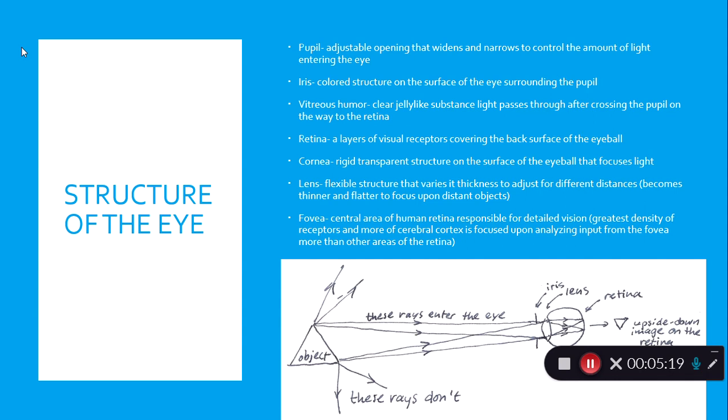In the center of the retina, the back of your eye, you have the fovea. And so the fovea is the central area of the human retina. And that's where you have nothing but cones sitting in there, okay? Color vision, that's the center of your retina. And then the sides of your retina are more focused on your peripheral vision and movement, okay?